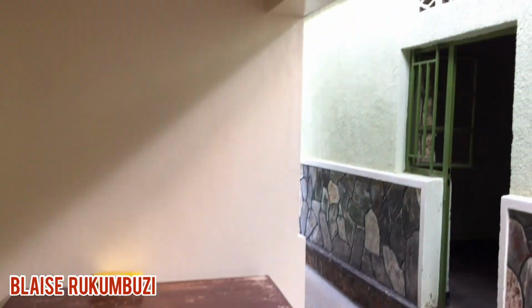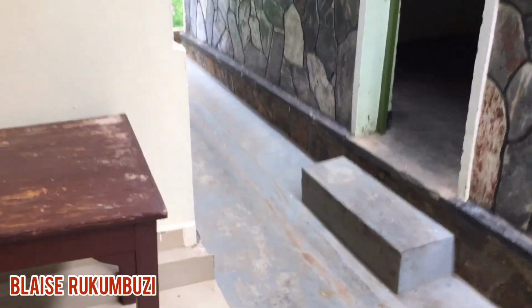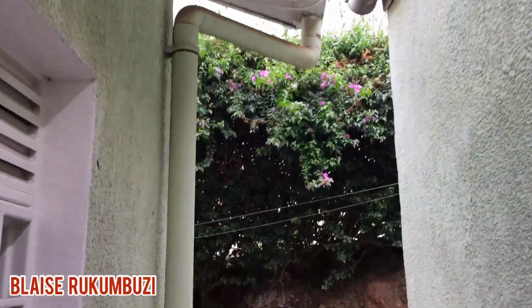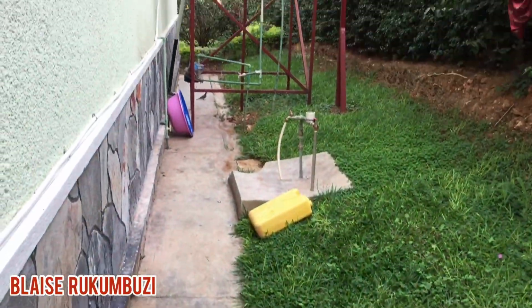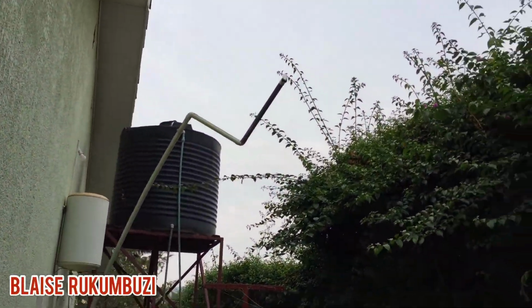And let's take a look on the backyard of this house. See, this house also has a backyard. And also, this house has two water tanks, you see. And that's the backyard garden. This is the backyard garden, you see.